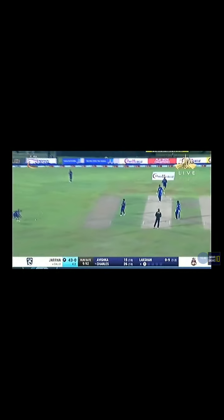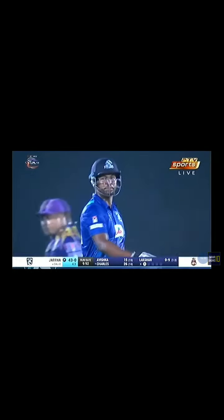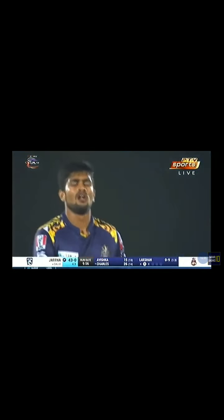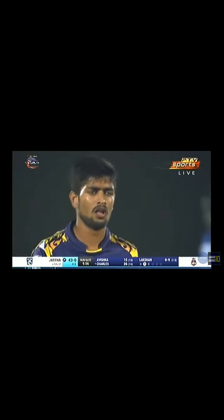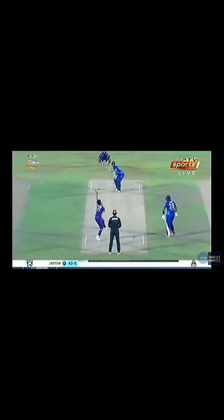Yeah, we've spoken about how good Gold Gladiators have been after those defeats. They went back to the drawing board, assessed their weaknesses and their strengths, and started to rely on their strengths. And we talk about Jaffna, and I was having a word with the owner of Jaffna Stallions franchise, and I said we should be able to win the game easily. And he said, no, I'm not sure about the batting.